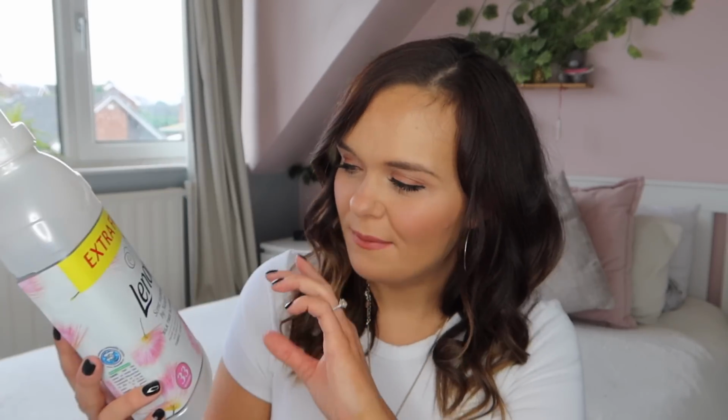But we'd run out and I didn't want to go specifically to B&M to hunt that down, it was just after Christmas. So we nipped into a local shop and I picked this up because it was on offer, and you got extra free liquid as well, which is always a winner in my book. But it's the Lenor Scent Inspired by Nature Silk Tree Blossom, and it's absolutely beautiful.